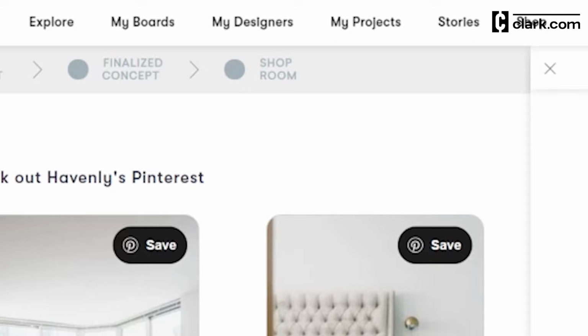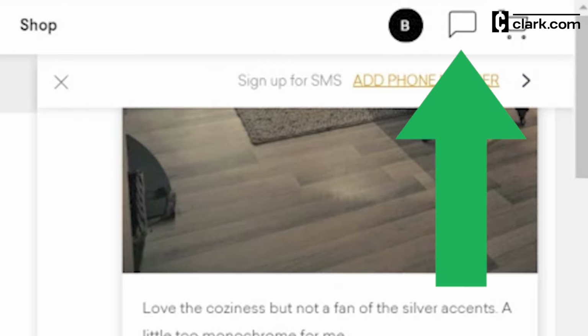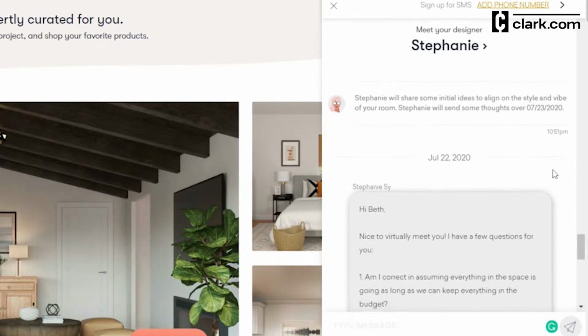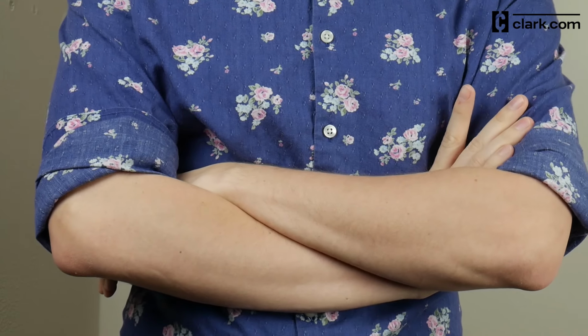You can see the details and updates at any point in the design process by looking at the My Projects section of your profile. You can see messages from your designer each step of the way by clicking the message icon in the upper right corner of your screen. Stephanie sent me some additional questions about the project so that she could create the most effective design for me. Make sure to answer your designer in a timely manner so that you can get your room design as soon as possible.